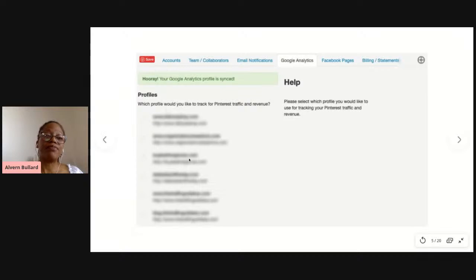As you can see here, you have the profile, the accounts, team, or collaborators. If there's anybody working on your team who needs to get access to Tailwind, you can add them. You get email notifications from Tailwind whenever anything happens or goes wrong. You can set up your Google Analytics. You could set up the Facebook pages as well. And this is obviously where billing and statements are.